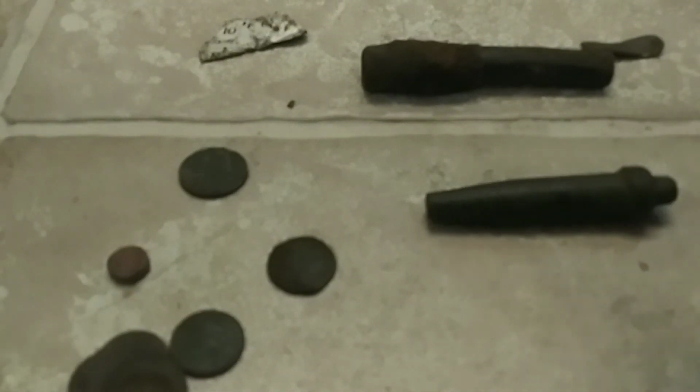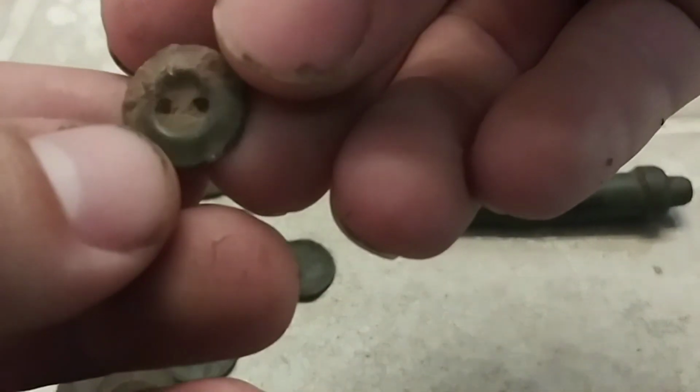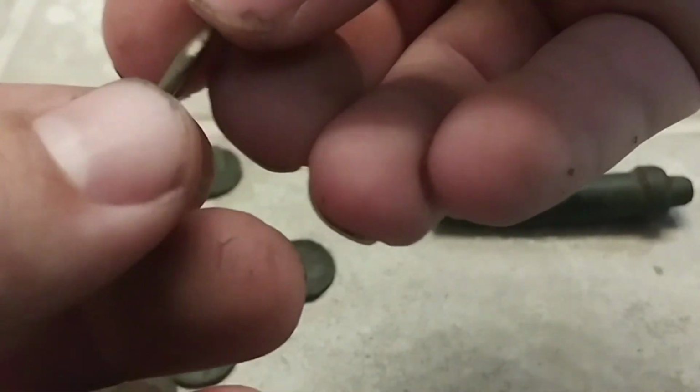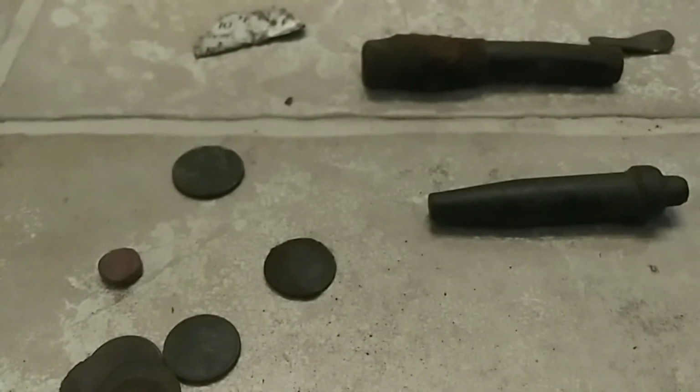Got this little 2-hole button, some people call them underwear buttons. That's what I've heard them referred to. But it's just a regular 2-hole button. And then I think that's it.